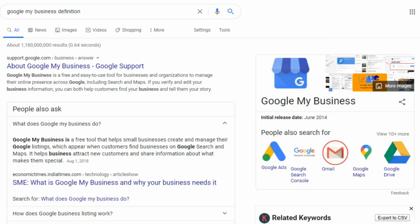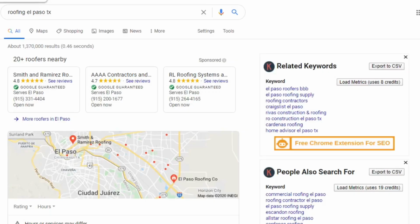For those of you who don't know what Google My Business is, if you have never heard anything about Google Maps, then I have to tell you that you are looking at one of the finest money-making opportunities of this very century. In a nutshell, Google My Business allows local companies to get listed on Google search. And here's what it looks like.